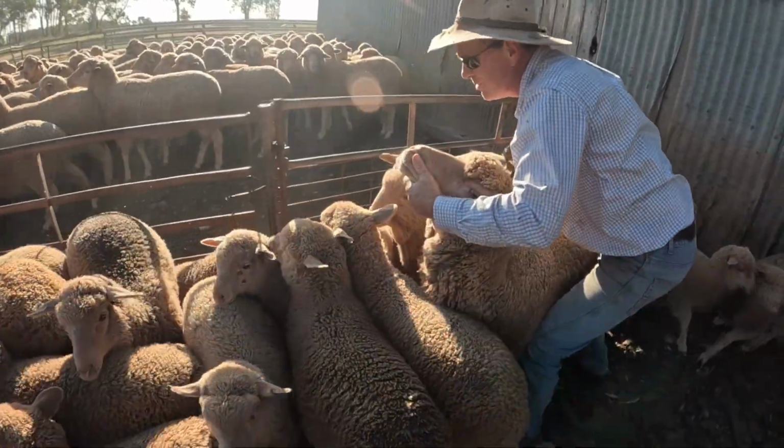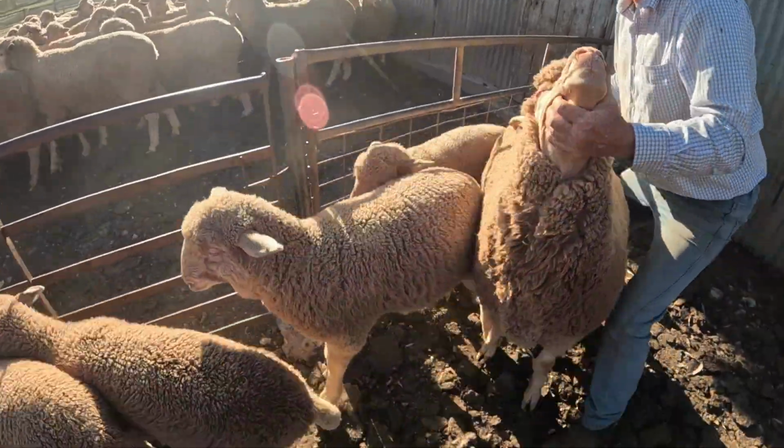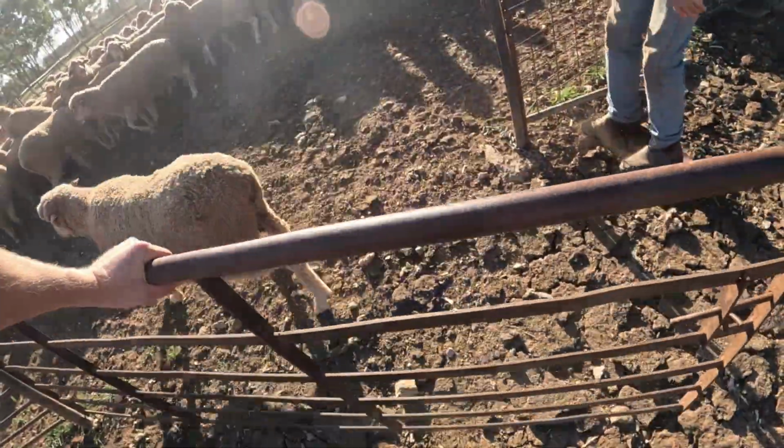This gate wasn't chained up. Yeah. Sorry.